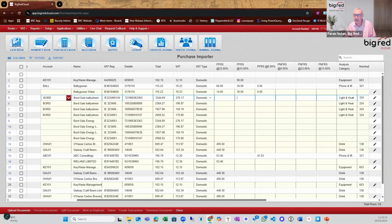Okay, so I'll set that as done. The other question is they have Turbo inventory or product. Is an option possible through Turbo to upload into BRC? It currently isn't, but we are looking at Turbo and integrating Big Red Cloud and Turbo as much as possible. But that's not something that's done at the moment.